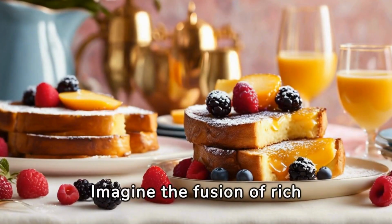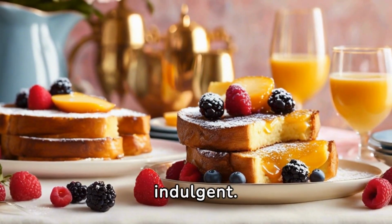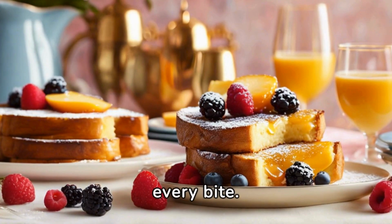Imagine the fusion of rich cream cheese with fresh berries tucked away between slices of golden brown bread, a combination that's both refreshing and indulgent. This recipe promises to be a crowd pleaser, offering a burst of freshness with every bite.